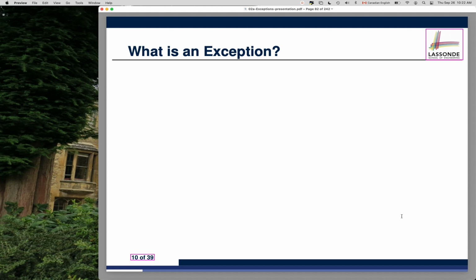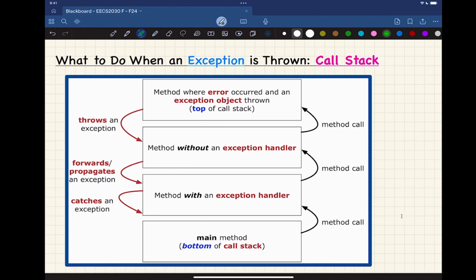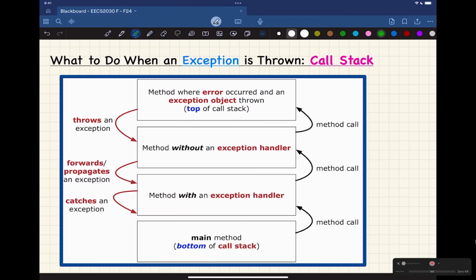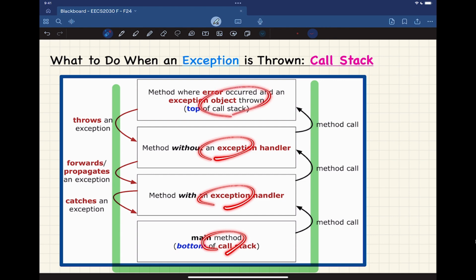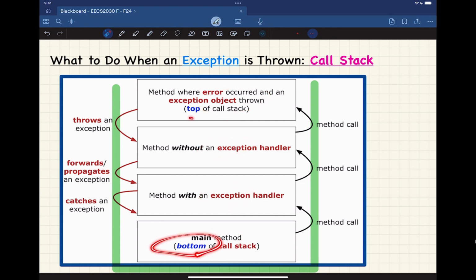Okay, there is a diagram which I'm going to show you very soon. You can also find this diagram on your lecture site, so that's something you want to pay attention to. You can imagine that this is like a call stack. How many methods do we have in the call stack? 1, 2, 3, and 4. And we talk about the bottom of the stack and the top of the stack. We'll come back here in just a moment.